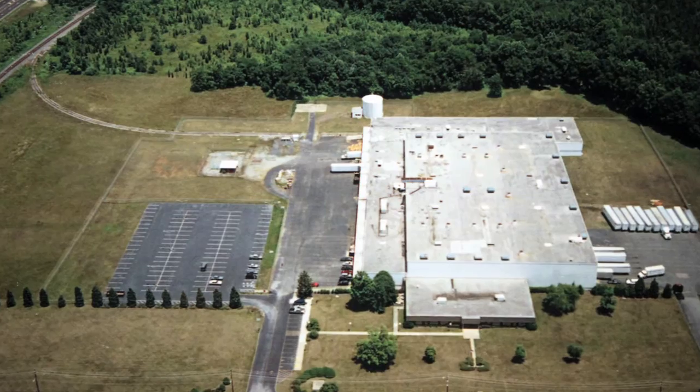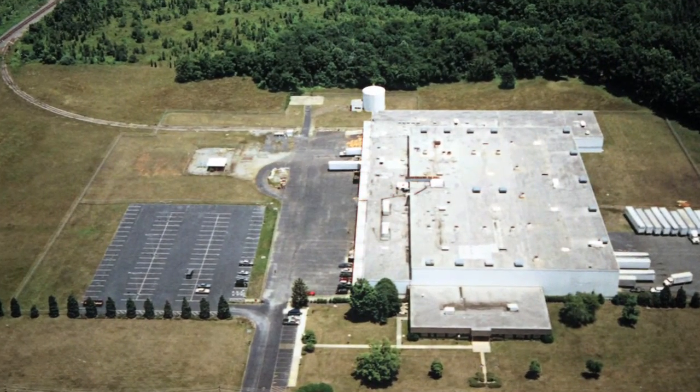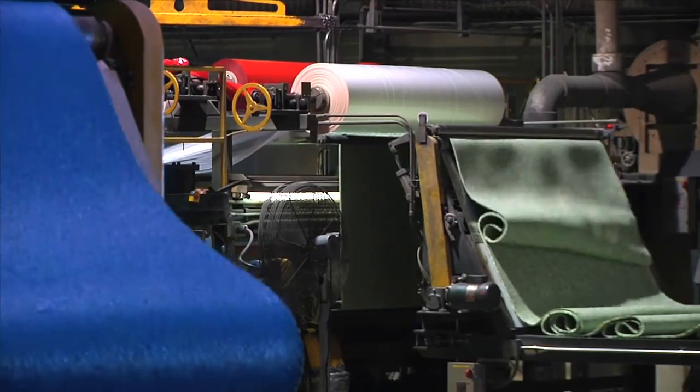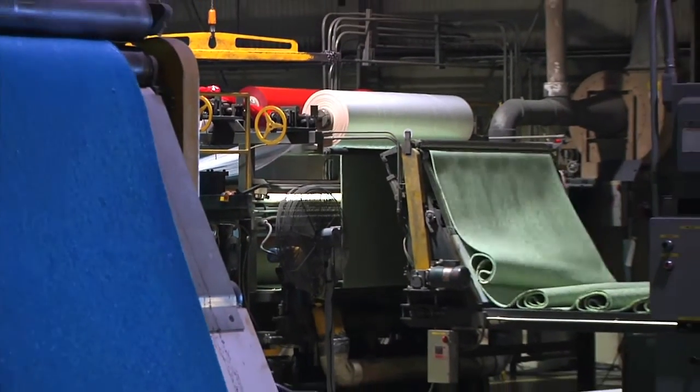From our more than 200,000 square foot facility in Salisbury, North Carolina, we have the unique ability to run two separate lines to produce our high quality carpet padding.